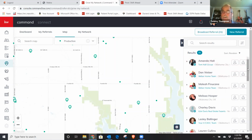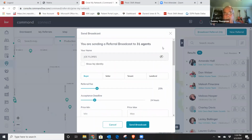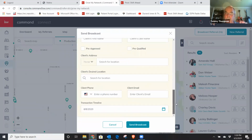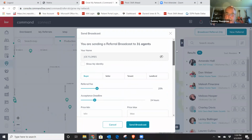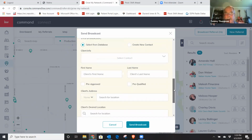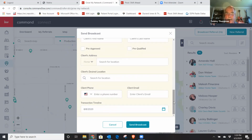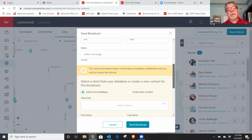We'll click on broadcast referral. Go down, and at the bottom you say send broadcast. Once that person accepts the referral, and you as the referring agent have accepted the agent on the other side, it will give them the information about the referral person, their name, address, and so forth. What that prevents is them getting all the information up front, where 50 agents get this guy's name and all of a sudden they bombard him and push you out of the way. Right. Okay. I haven't used this feature.